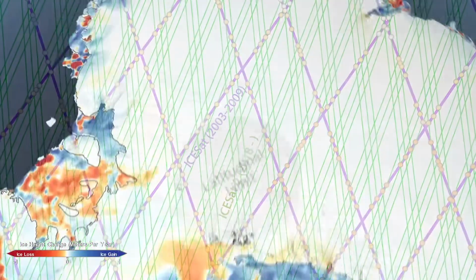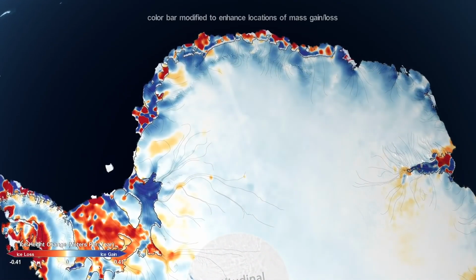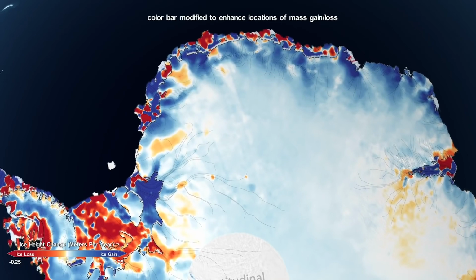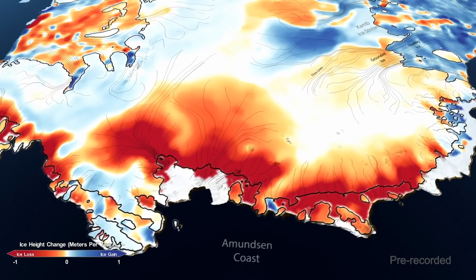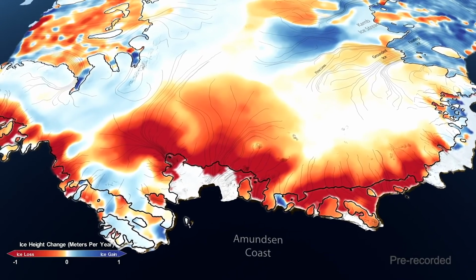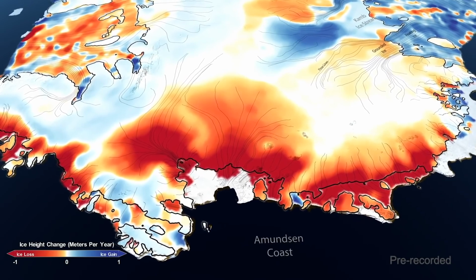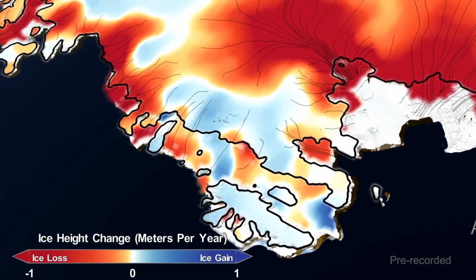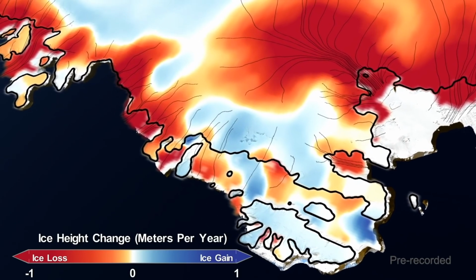For example, the study definitively shows that the East Antarctic ice sheet, the largest of all the ice sheets, is growing. But more importantly, what we find is that growing is more than offset by increased losses coming from the West Antarctic ice sheet, which is thinning very rapidly as it responds to warmer ocean temperatures, specifically in the Amundsen Sea embayment area. The West Antarctic side, we're seeing strong thinning on the ice shelves, which is causing drawdown on the inland ice, on the grounded ice upstream.